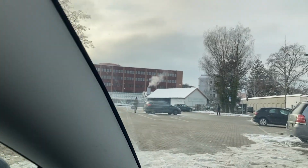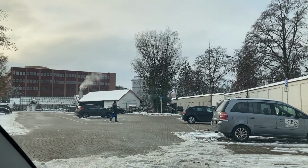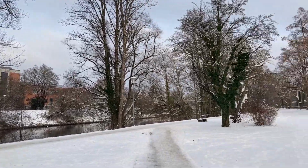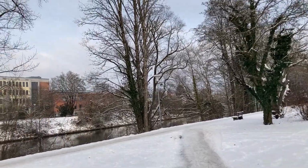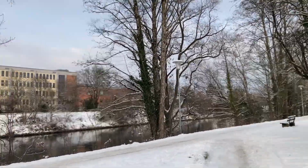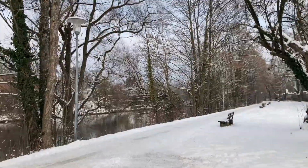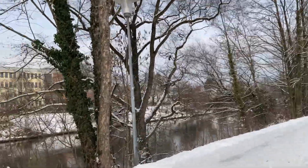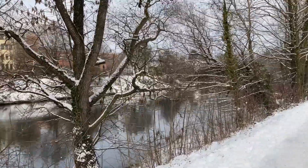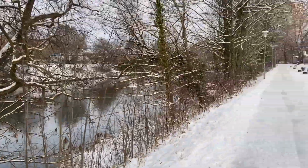Yeah, Landshut again. Beautiful, isn't it? So this is the Isar river. Yeah, this flows to Munich as well, actually. It's quite popular. Even in the winter, people walk around beside it.